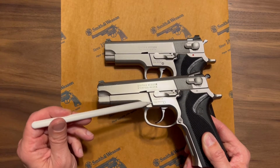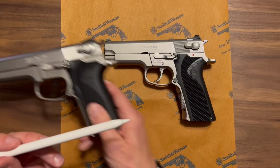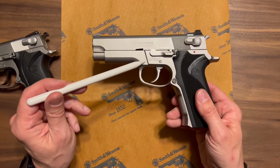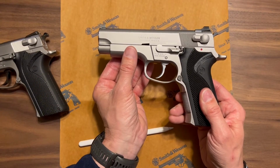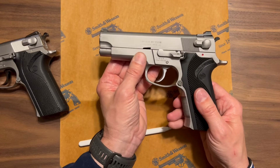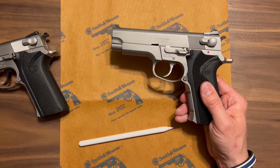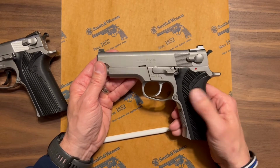So there's more of a ridge or ledge here on the 5906 than there is on the 4006, indicating that this portion of the frame is definitely wider and beefier. So you had a beefier slide, you had a beefier frame, and if I remember correctly, there was also another point to that. Yeah, they heat treated the frame as well.